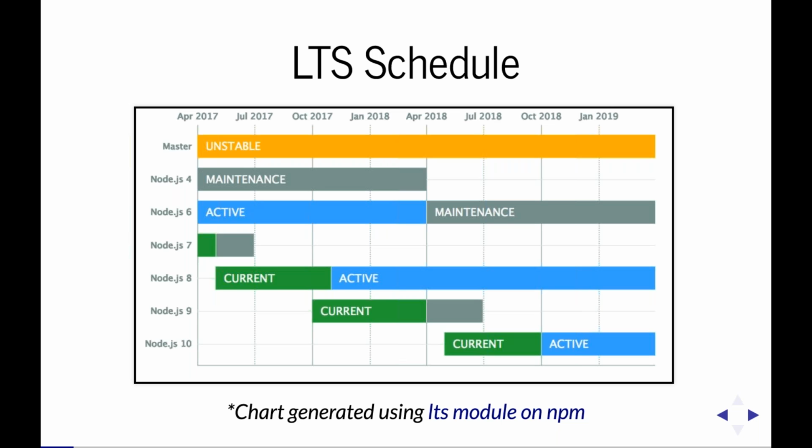Now, even-numbered releases are a completely different animal. After the 6-month current cycle, even-numbered releases go into something called active LTS. That is a period where they are considered very stable and are the recommended release that enterprises should be using. Active LTS lasts for 18 months.